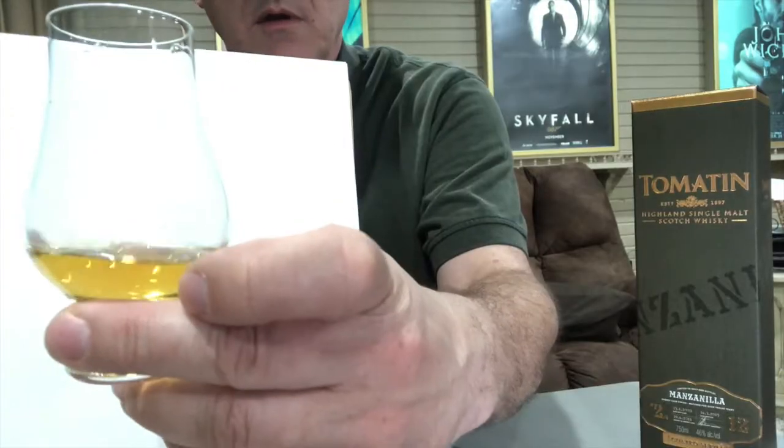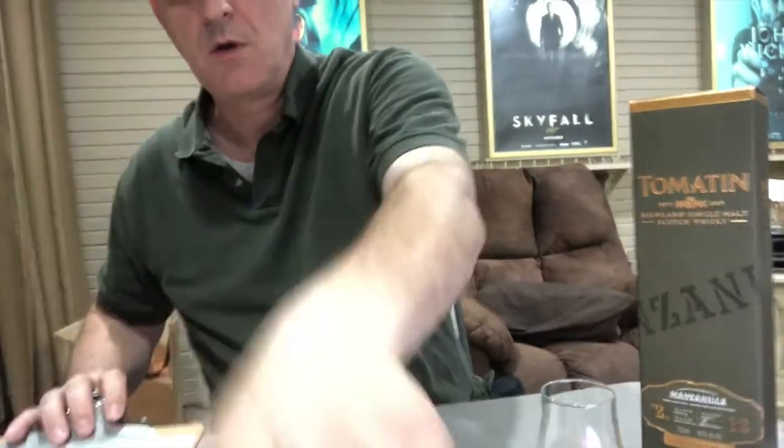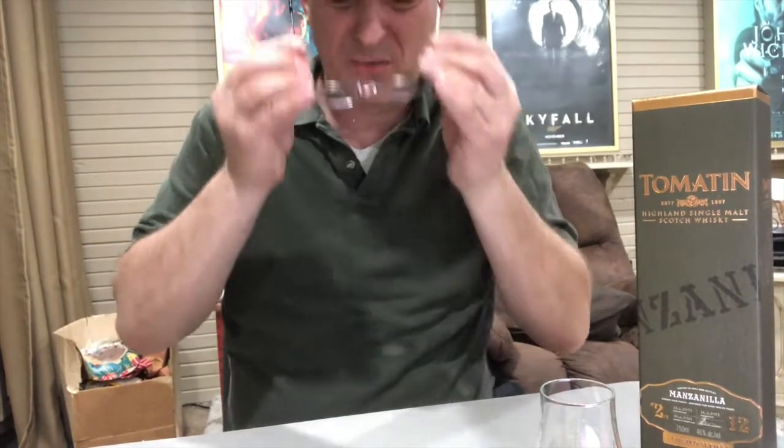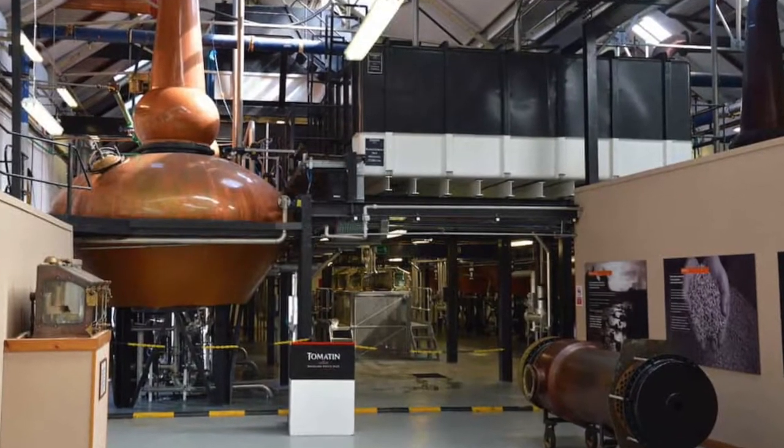I do need to pour this before we talk about it. Okay, all right, let me show you the color. So there you go, here's the bottle. Let me go ahead and read this bottle to you. Tomatin, distilled 2003, bottled 2015, moved to sherry casks in 2011. 46% ABV. Quarto series, which I was always taught was quattro. Like I said, I think they just spelled it wrong because it meaning four doesn't make any sense. There really is not a lot for me to read to you here.